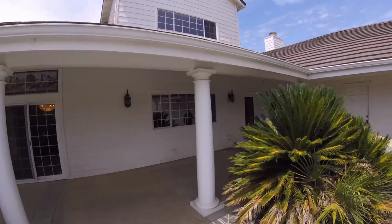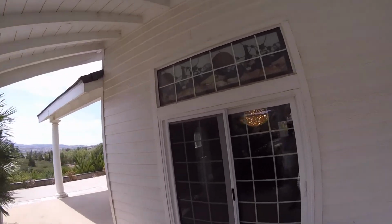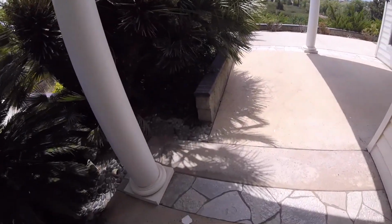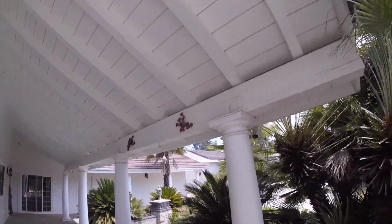We can go back to the house again if you want. I mostly want to go around the outside, I think. Okay, do you mind if I go in and walk up and everything? No, go for it, yeah. It's fine. Think I got everything in there.